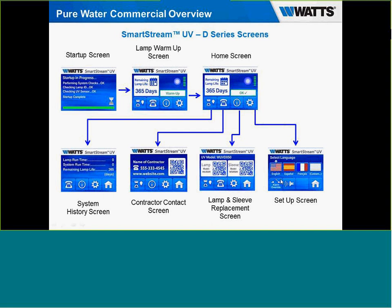It also has an alarm override, so if you get an alarm, you can simply come here and hit this button, and it'll deactivate it for a few minutes until you can address the error or the alarm that triggered it. And then you can hit the home button. It'll take you right back to this home page here. So, some unique features we put into our SmartStream UVs.